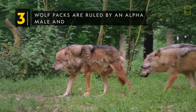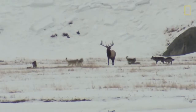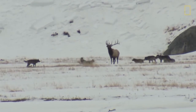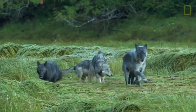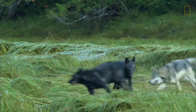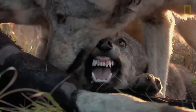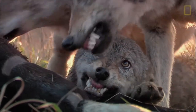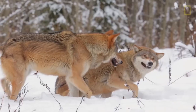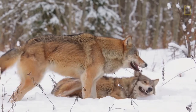Wolf packs are ruled by an alpha male and an alpha female. Wolves are highly social creatures and operate as a group, or pack. Often comprised of 6 to 10 wolves, packs are cohesive units that hunt and live together. Within the packs, each wolf has a unique personality. To maintain order among them, a male and a female dominate the pack as alphas. They establish a strict hierarchy and are the only wolves in the pack to breed.